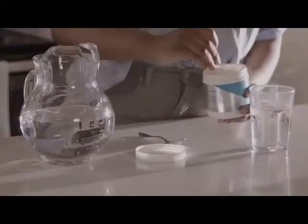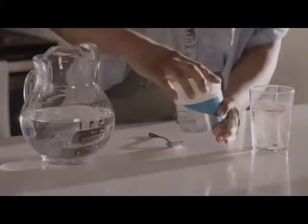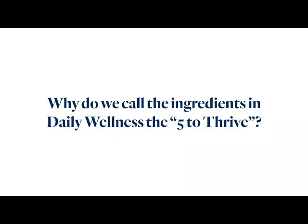Why is Daily Wellness in the Immune Health Essential Stack? It's incredibly important to replenish your immune cells with the nutrients in Daily Wellness every day. They are always turning over, so you're back to your baseline levels about 24 hours after you've taken them, especially vitamin C. Why do we call the ingredients in Daily Wellness the 5 to Thrive? Well, we'll start with what I call the big three in immune health.